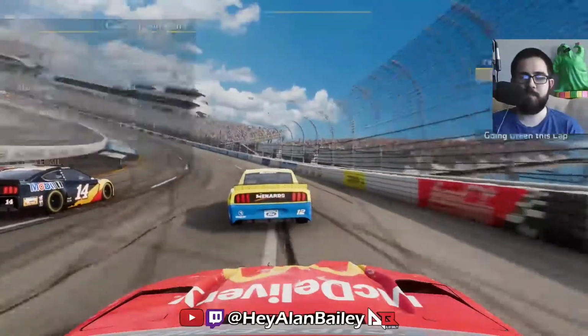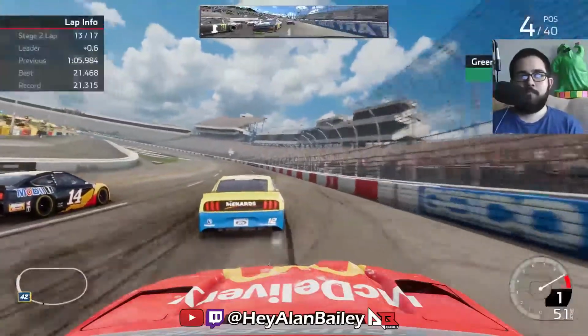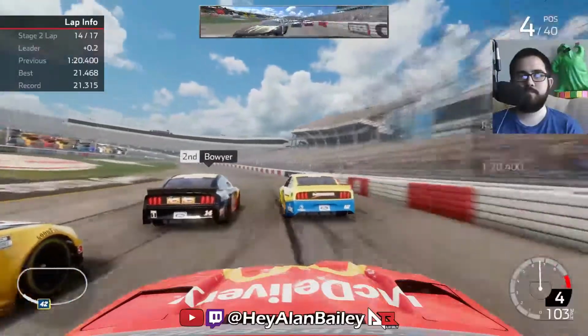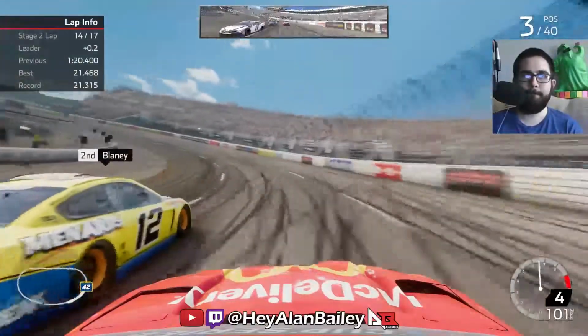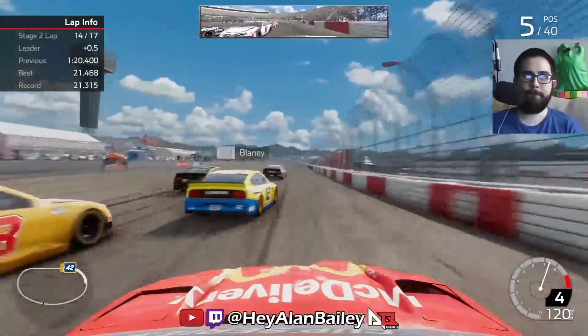I'm sick of caution. Going green. It's simple. Have a good day. Go. Inside. We're going to lose some spots here on the high side. Still there. Clear and behind you.